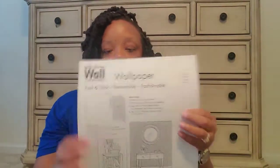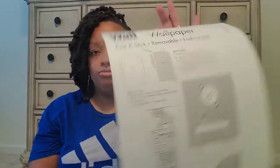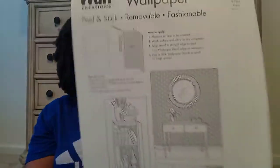So I would most definitely try it out in one spot to see how easy it is to remove, especially if you plan on reselling it or if it gets damaged. Just see how easy it is to remove it from the wall. If it's going to damage your walls, you might not want to try it, but yeah, just peel and stick, and it has the instructions on the back, and I just thought this was a cute design.